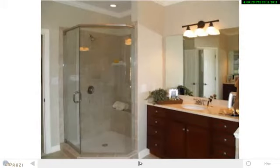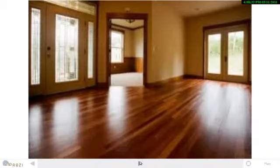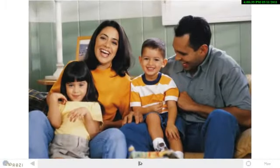Nice, we got the carpet out of the bathroom, brass out of the bathroom, it's beautiful. Hardwood floors throughout. You're a happy family.